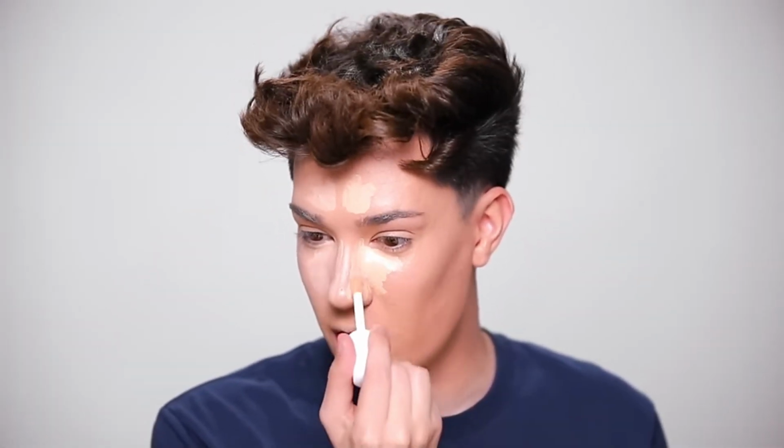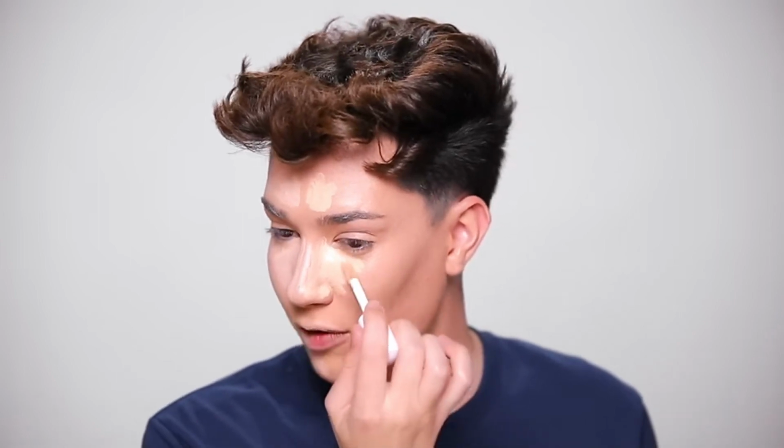Now, unlike our last product, the e.l.f. version actually has a little bit more of a yellow undertone than I would normally like, so that's kind of annoying. But both formulas do feel pretty similar. They're both very buttery and creamy, and they look full coverage as well. So let's start off by blending out our Shape Tape.